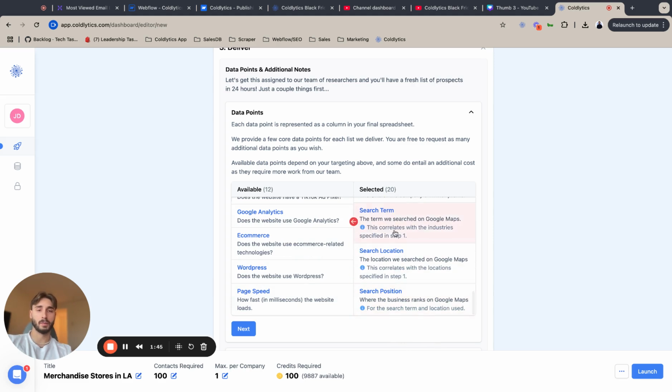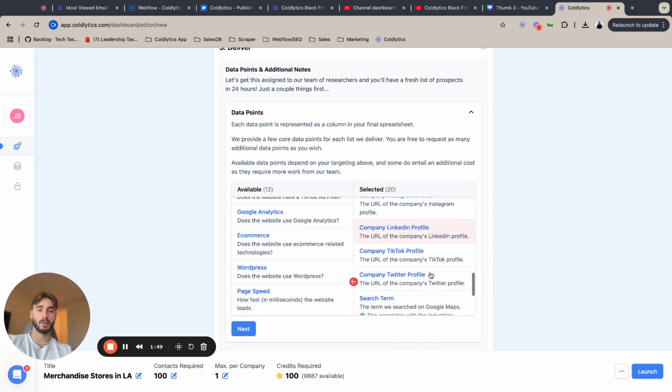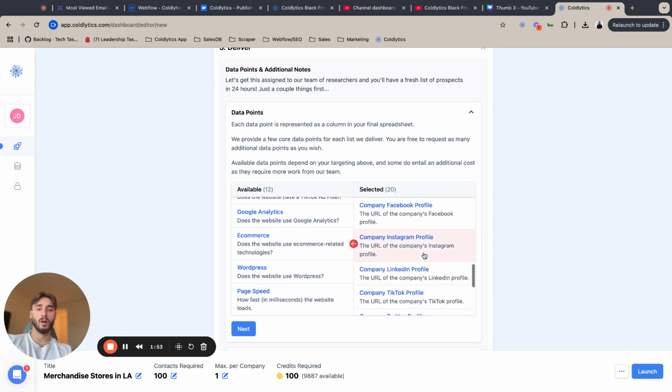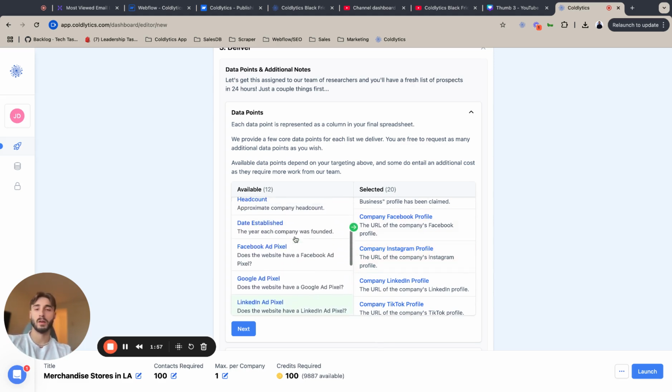We're going to select all of our company social medias as well as our SEO, just to see the contrast between the two. For instance, if their SEO is really good, but their social media game is not, then they're spending too much money on SEO as is. This is useful for building a marketing package for these companies.